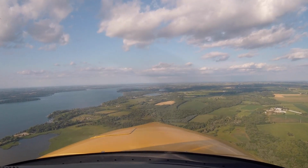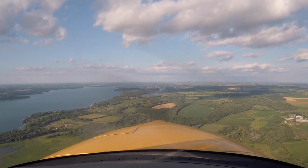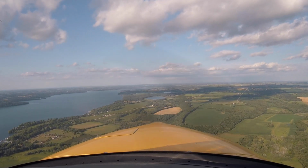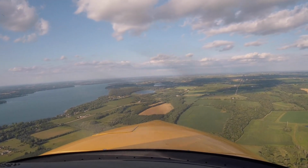All aircraft on the Fisk arrival, the Rush Lake hold is currently full. If you have not passed Ripon, make sure you are holding at Green Lake. Any aircraft that have not passed Ripon are holding at Green Lake. Do not proceed past Ripon until you have been advised by us.